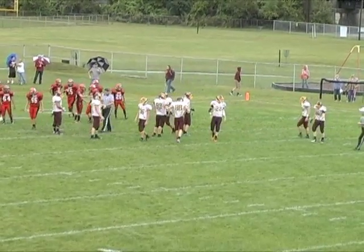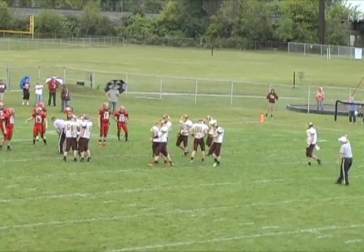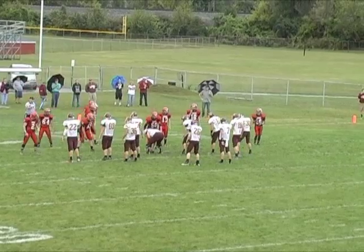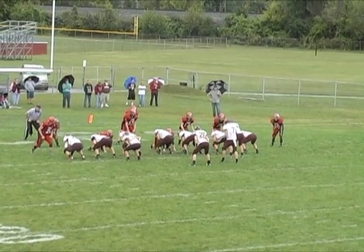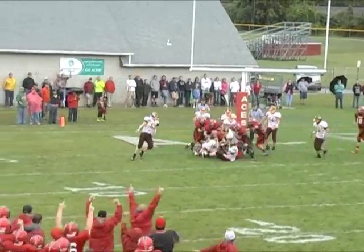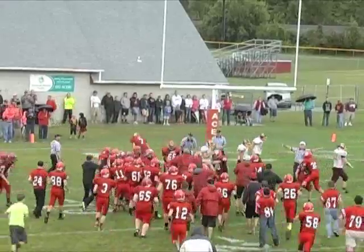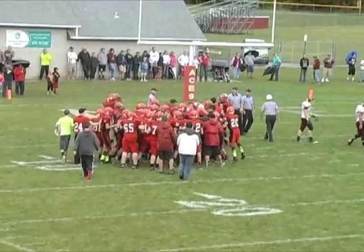Now they're going to have to go for two. If the conversion fails, the game's over. And if they make it, then we'll reset and do it again. So Thiel, as they look for two, hands it off. And they're going to stop him. And that's it. Two-point conversion fails. They hand it off to Nichols. Nichols can't get in. And that's the ball game.